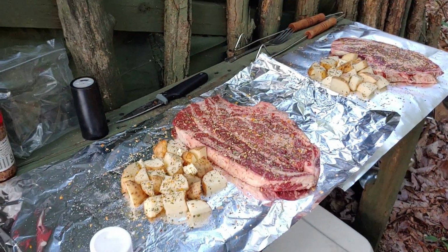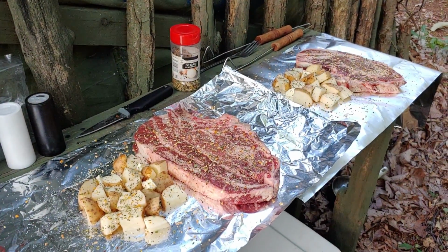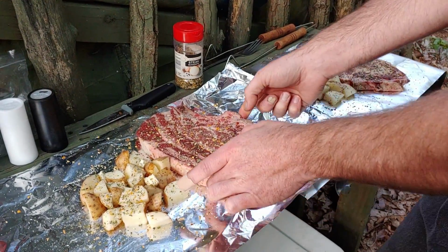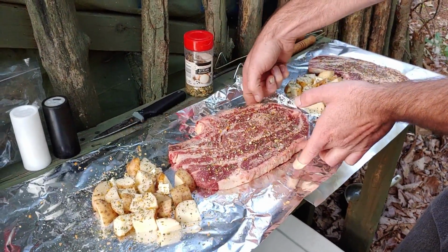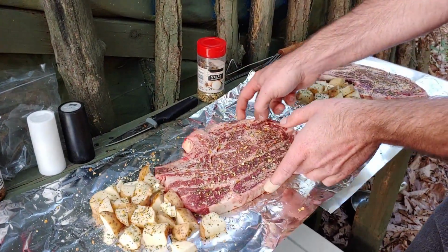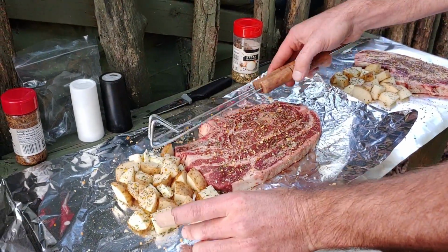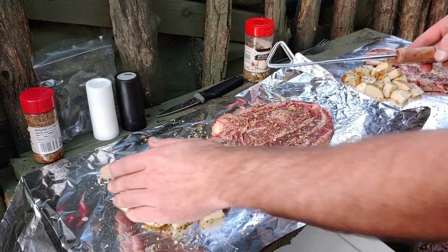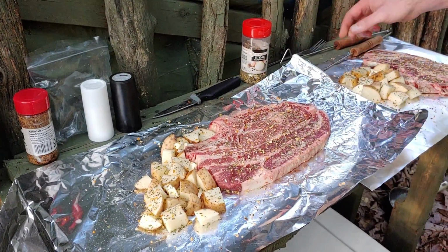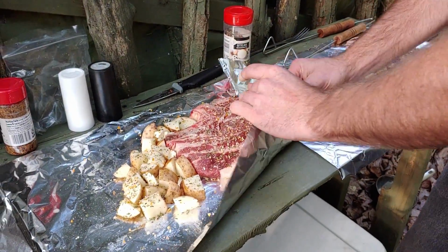I think we got them loaded up. So next up here, just got to wrap everything. I'm debating if I want to cut this one. It's awfully big. And I have to turn it. That bone, gee, wow, that's sharp. Okay, so we'll probably do that. Tuck these potatoes in here. And then we'll just wrap everything up.